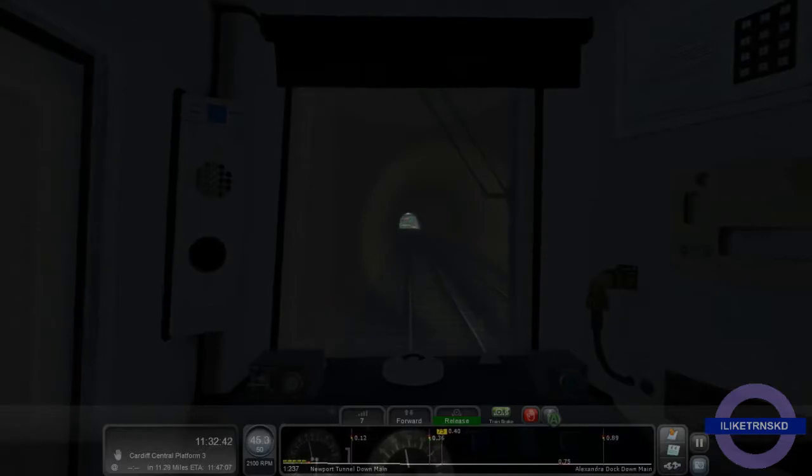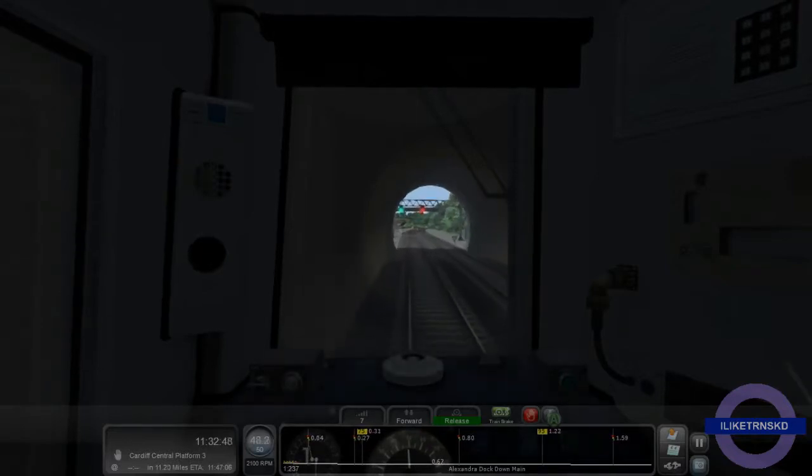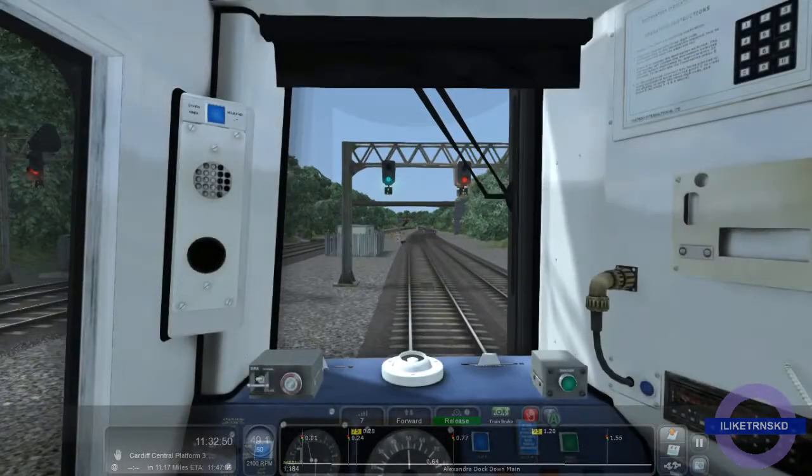This line seems to be quite busy today. At the same time, when is it busy? It's Wales, I mean. Yep, sorry. I may have just offended a Welsh person right now. Oh well. Hopefully I didn't. Anyway. Train sim.